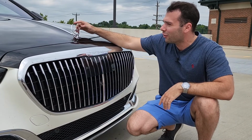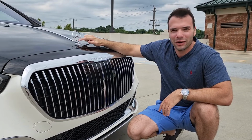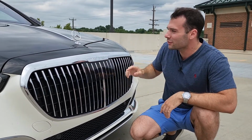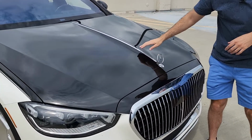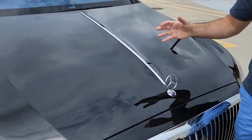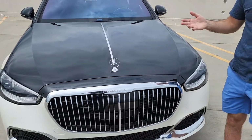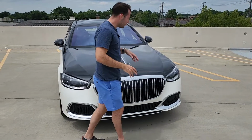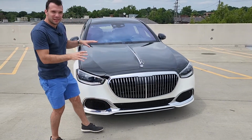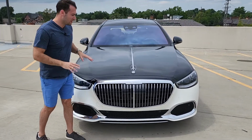Now this is also the only vehicle, the Maybach models are the only vehicle to get the star up here on the front as a hood ornament. And then there's also this nice jet streamline coming up the center hood, that looks nice. And this is a two-tone paint color. There are many different paint color options across the Maybach portfolio, but of course with this specific model, we do have the two-tone, which is specific to Maybach between those lines.